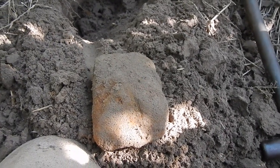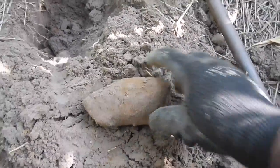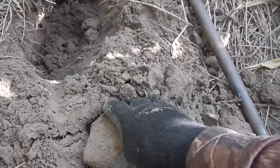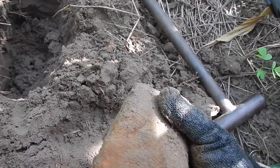Alright guys, I'm no expert on giant chunks of metal. Maybe one of you guys are out there, but look at this. This is how thick this is and how rounded it is right there. So is that a big cannonball fragment or shell fragment or something? Sure looks like it could be.